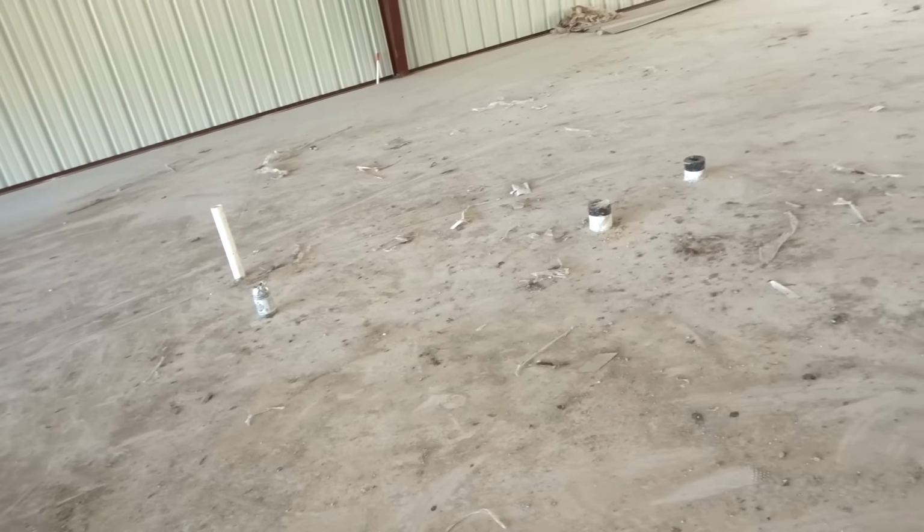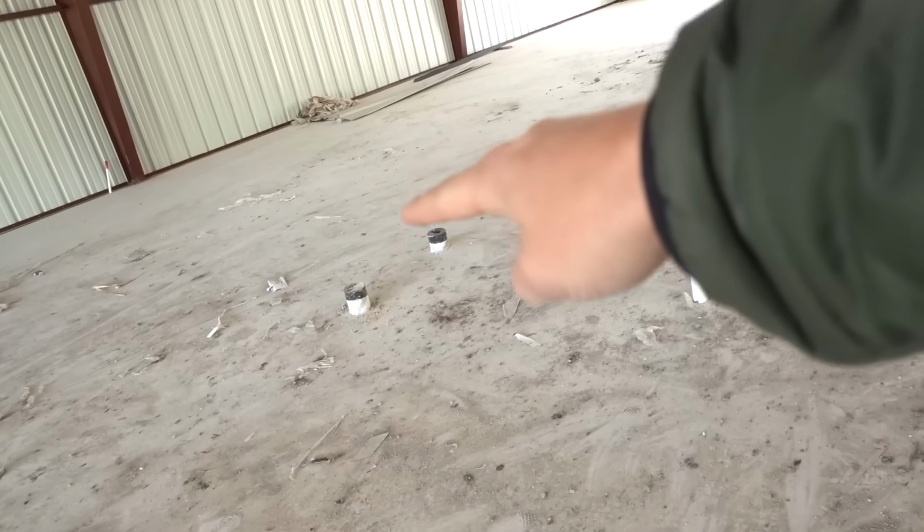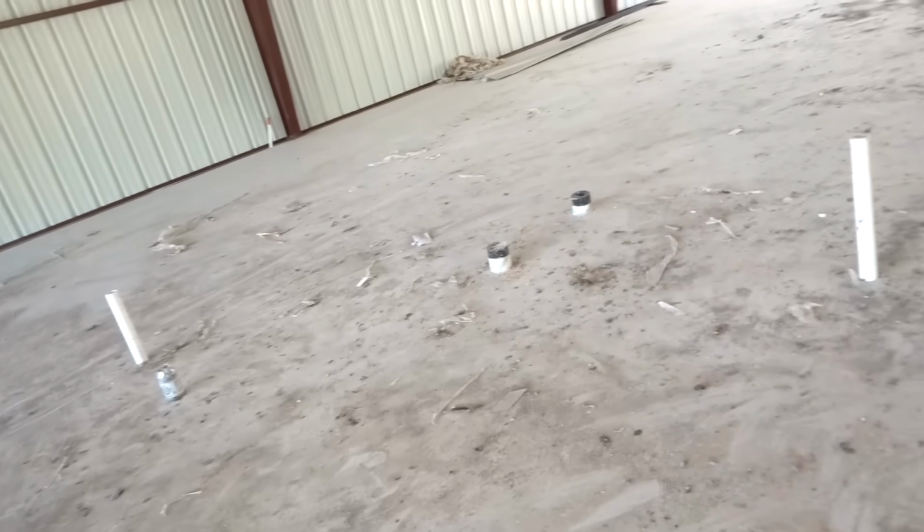That's the plan. Also, big news, guys. Demolition Ranch is going to have bathrooms. As you can see, we have drains. Those are for toilets. These are for sinks. We are going to have bathrooms at Demolition Ranch, so my friends don't have to poop in the woods anymore.